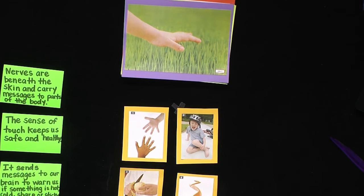Well, in picture 3, it looks like an adult is peeling the skin of an apple. Wow, we've covered different meanings of the word skin.